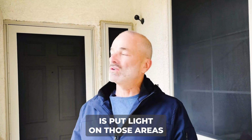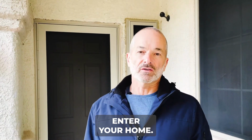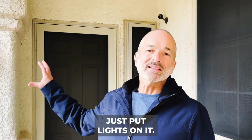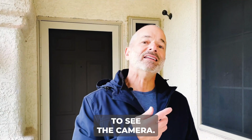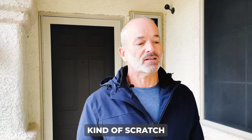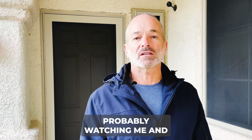The other thing you can do is put light on those areas where someone might try to enter your home. Could be the front door, back door, side area of the home. Just put lights on it. You'll also notice there's another camera here. We want the bad guy to see the camera. I don't want to hide the camera. I want it to be something preventive. I want them to kind of scratch their head and say, is this really worth it? The cameras are probably watching me and recording me.